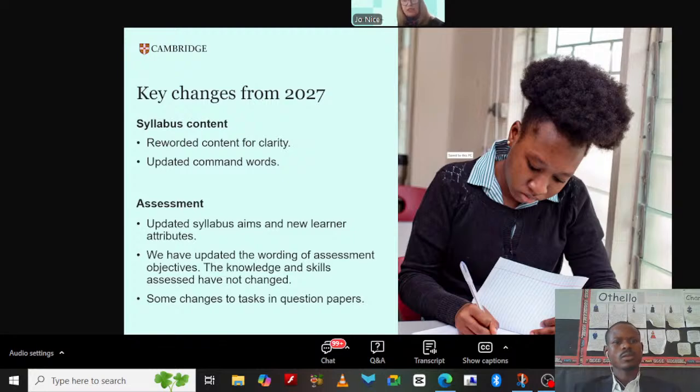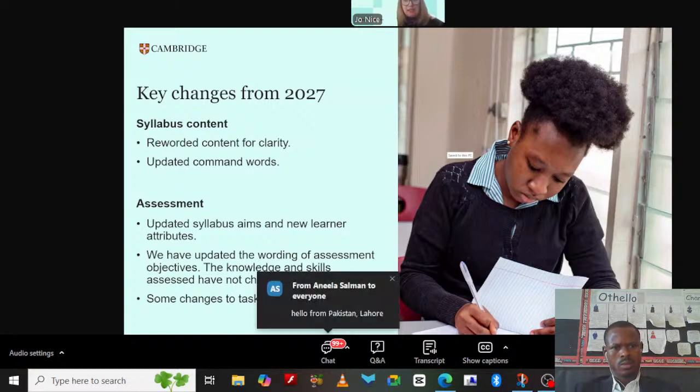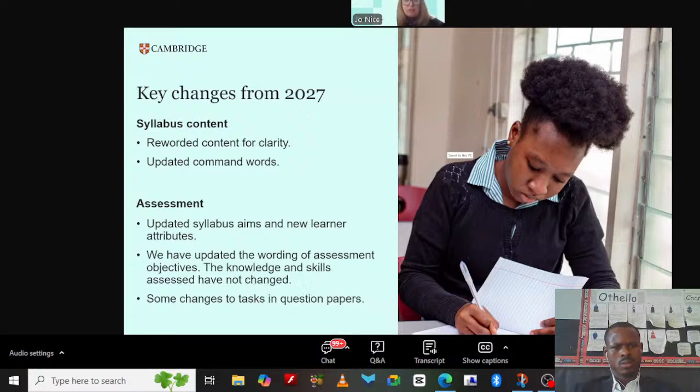So the syllabus content, as I said, no major changes to the syllabus content. It's been reworded for clarity, and we've updated the command words in the syllabus. For the assessment, you'll see in the syllabus that we have updated the wording of the syllabus aims, and we've added in new learner attributes. We've updated wording of assessment objectives, but the knowledge and skills assessed have not changed. And we've changed some tasks in the question papers, and I'll go through those with you now.